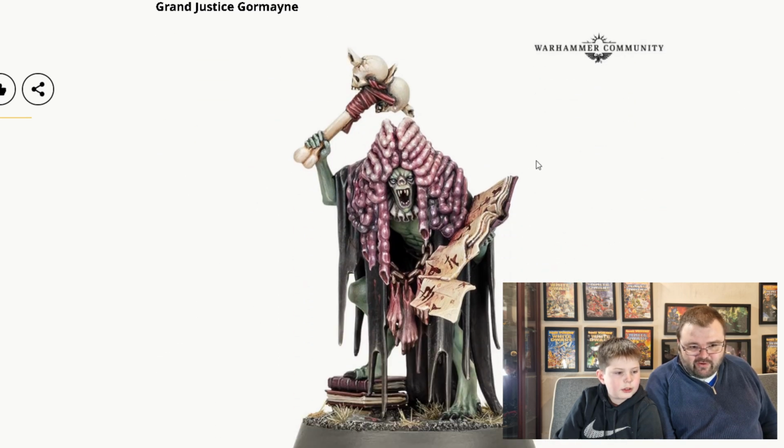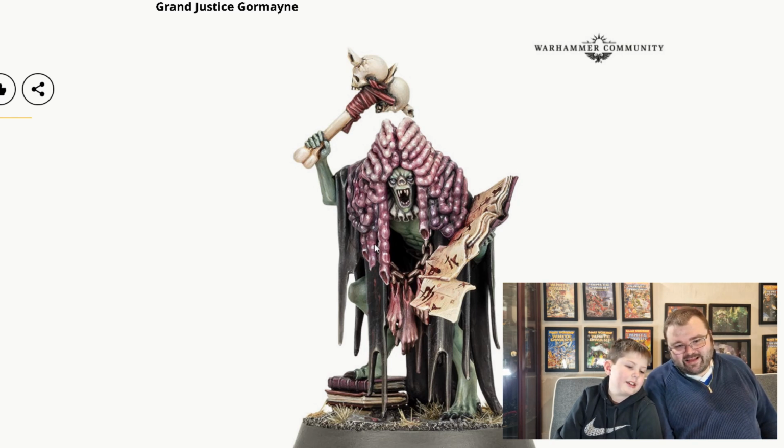Grand Justice Gormain. What do you think of this guy? She looks like a grandma. Wearing a hat made of intestines. You know, Samuel Pepys, if his wig was made out of intestines, though. What are you reckoning to that?